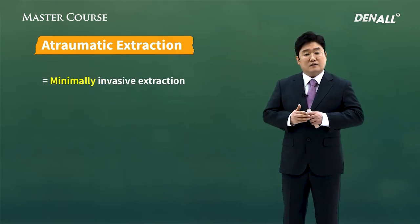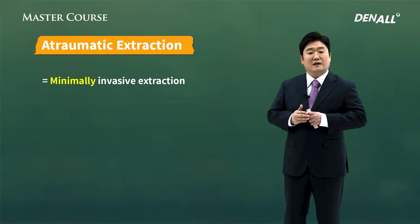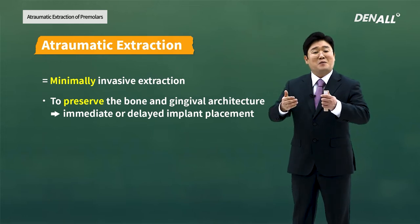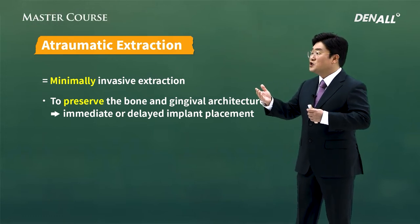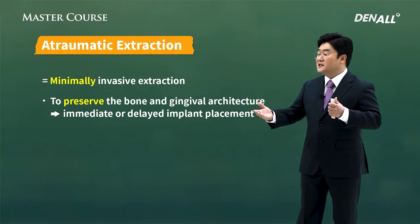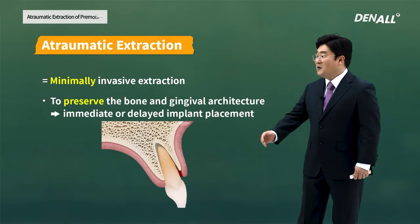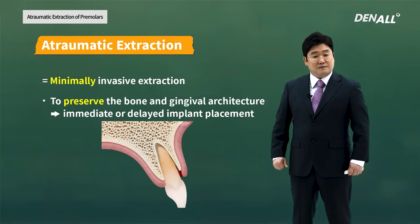this is minimally invasive extraction. I would like to emphasize that it should be minimally invasive. You need to do it carefully, rather than breaking adjacent tissue. You don't pull teeth out breaking adjacent tissue. You preserve the bone and gingival architecture, and you do it as carefully as possible. The bone and gingiva in the adjacent area should be intact for immediate or delayed implant placement. It will help. You need to do it very carefully. You cannot destroy the adjacent tissue and bone.